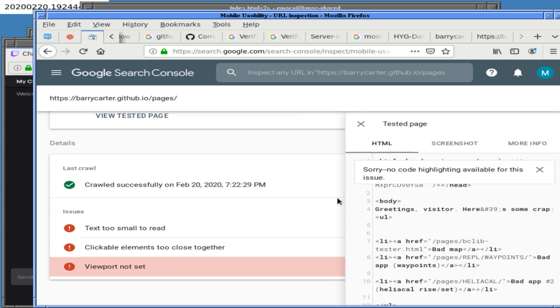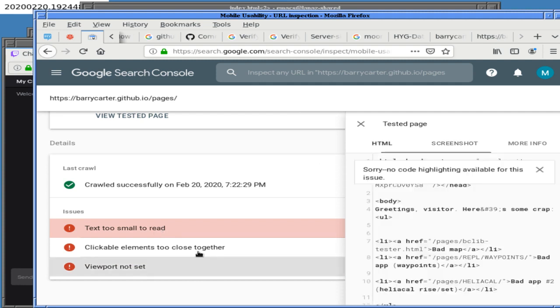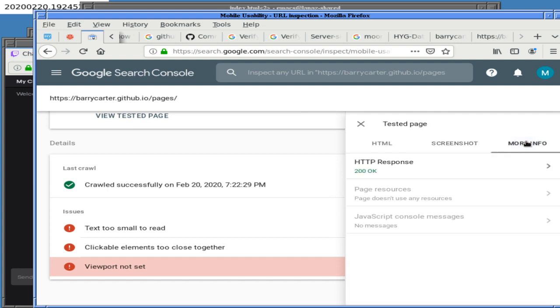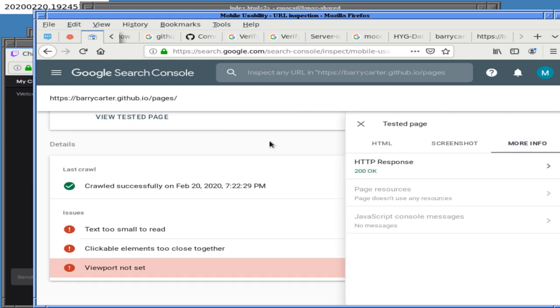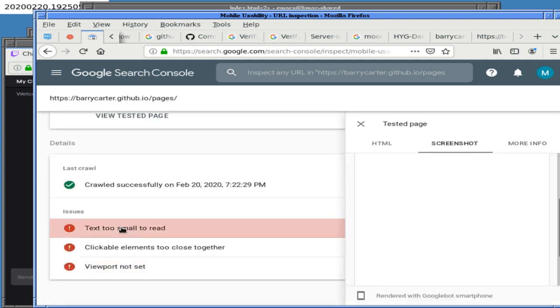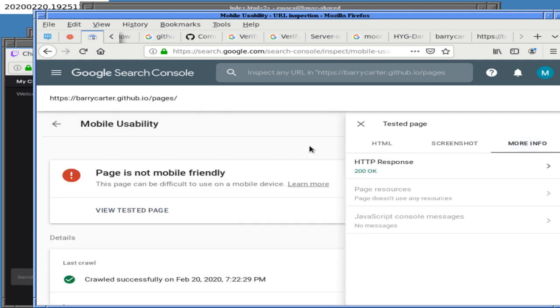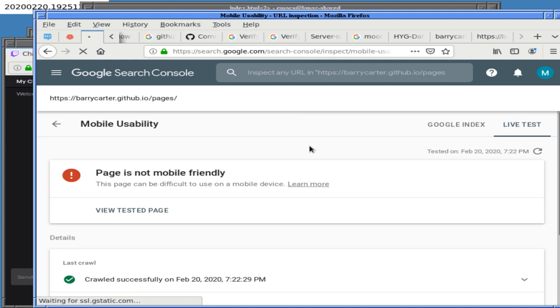Oh, can I not test it live again? Oh, hang on. HTML. Uh-oh. Hang on, I may have annoyed Google to the point I can't do any more live tests. View tested page. Oh wow, so how many live crawls do I get per day? Not many, apparently. Maybe just this one.